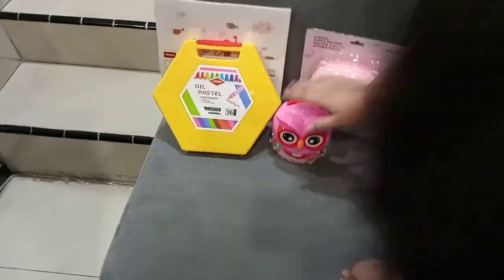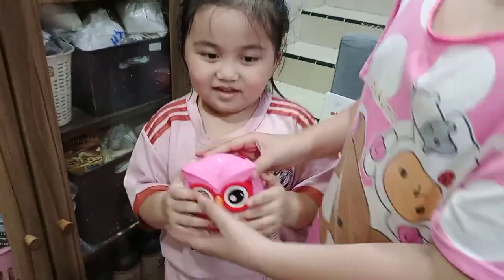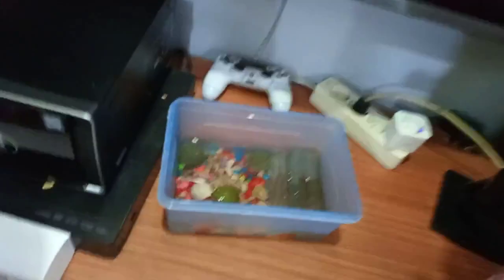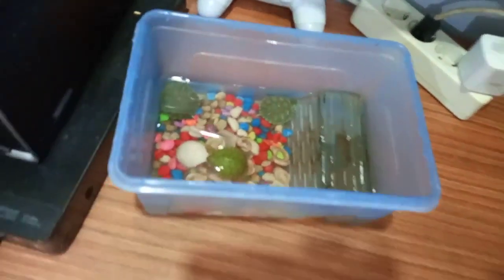These are the toys, so we're going to start with Nicole's next. Guys, let's do it over here. Don't mind our turtles. They're cute. We gave them seashells and now it's a pop.